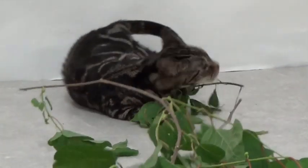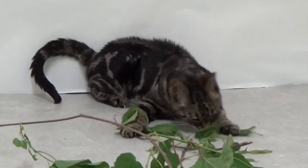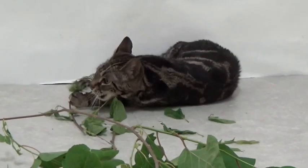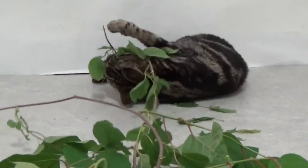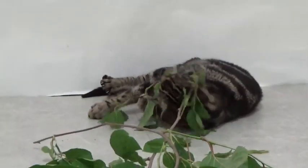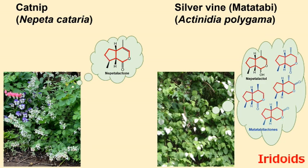Cats really like specific plants, such as catnip and silvervine. They show a characteristic response comprising licking and chewing the plants, face and head rubbing against the plants, and rolling over on the plants. Catnip and silvervine are completely different species, but these plants produce cat attractants that have very similar chemical structures known as iridoids. Nepetalactone in catnip and nepetalactol and other iridoids in silvervine.